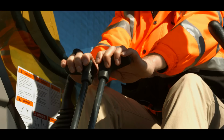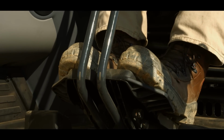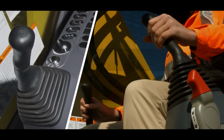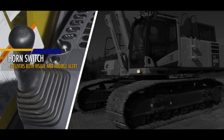The control levers for travel can be actuated by hand or by foot. The operator can actuate the forward travel or reverse. He can steer left or right, or he can counter-rotate. The horn switch is installed on the right control lever. Both an audible and a visual alert will be delivered.